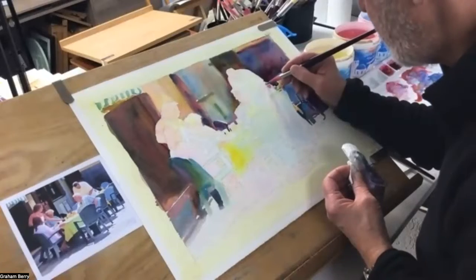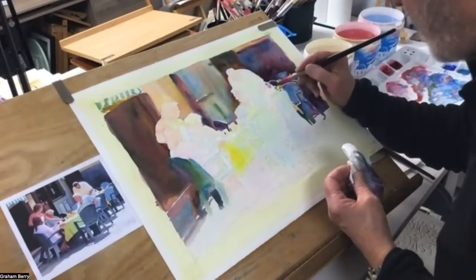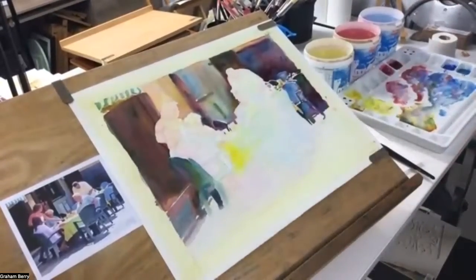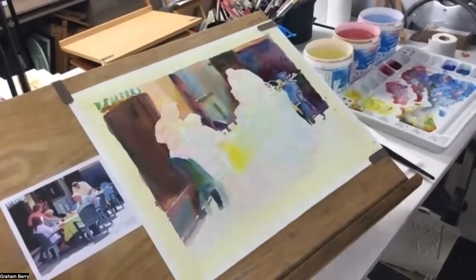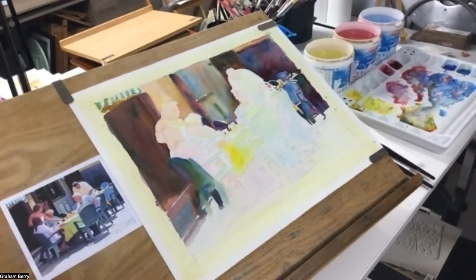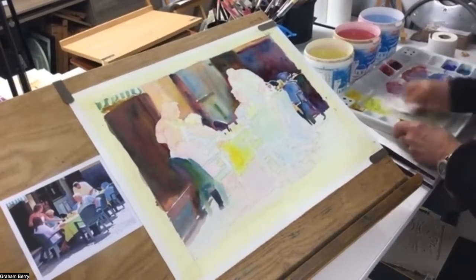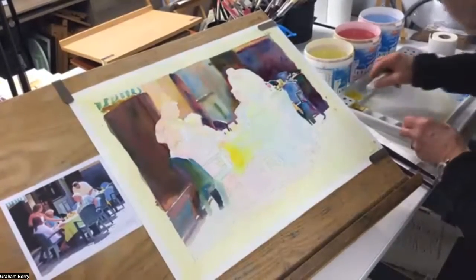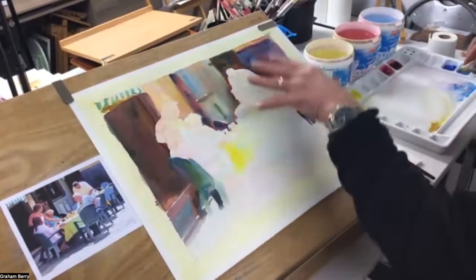That's the edge of that other guy in the background. Can link that. So we can lift. Probably needs to be darker, but I'll just clean the palette. Oh, it's a lovely clean colour now, and I'm going to start on the figures, work the way across and down into that shadow.